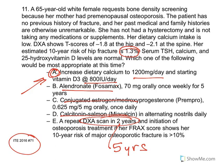And again, look, this was a 2016 question. I honestly wonder if they redid this question after the 2017 ACP guidelines, because B would not be an option. If you use shared decision making in this patient, you might consider bisphosphonates. So again, look at the year of your in-training exam, look at the answers, and see what they're referencing.